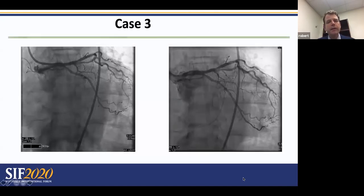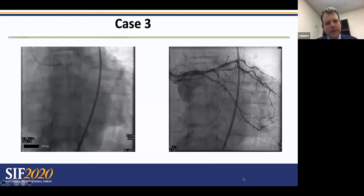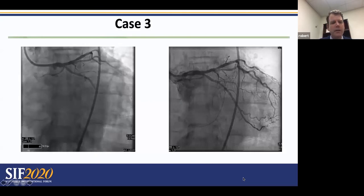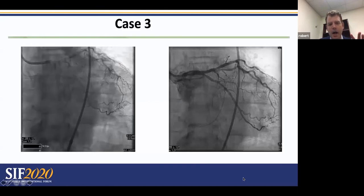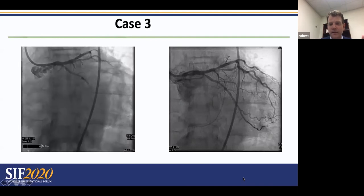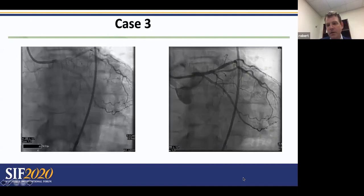This is our third case here. You can see there's clearly a mid-circumflex lesion, heavily calcified, pretty tight. The proximal lesion was interesting to me when it got referred to me. The referring physician said that they had performed FFR, and the proximal lesion was non-significant. I was going to image the mid lesion anyway.